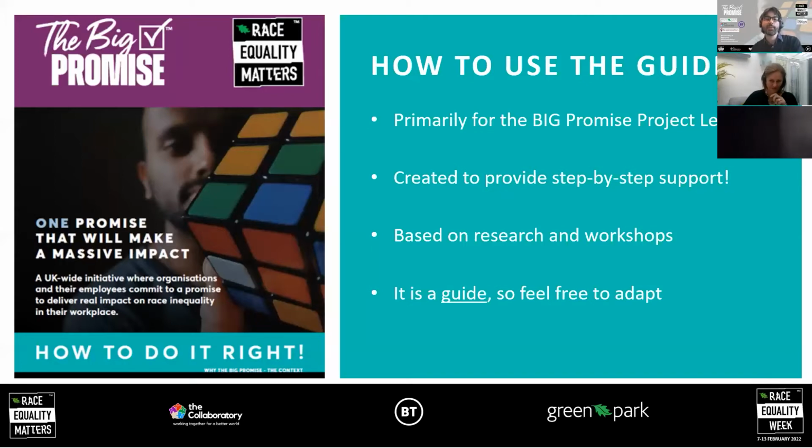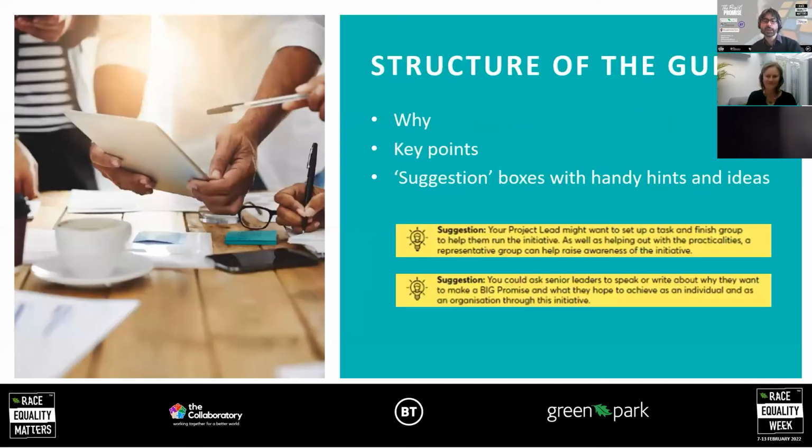Why a guide? More than 80% of people have been asking for one. It provides tools, skills, and guidance to enable it to work in your organization, no matter what organization you are. So I'm now going to hand you over to the wonderful Donna Robertson, who will take you briefly through the 7 key steps.